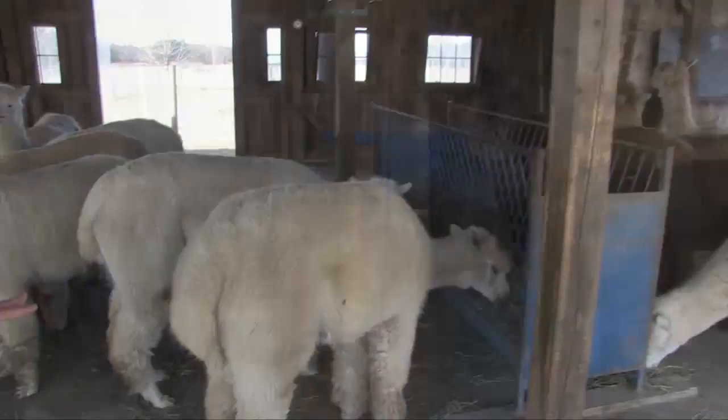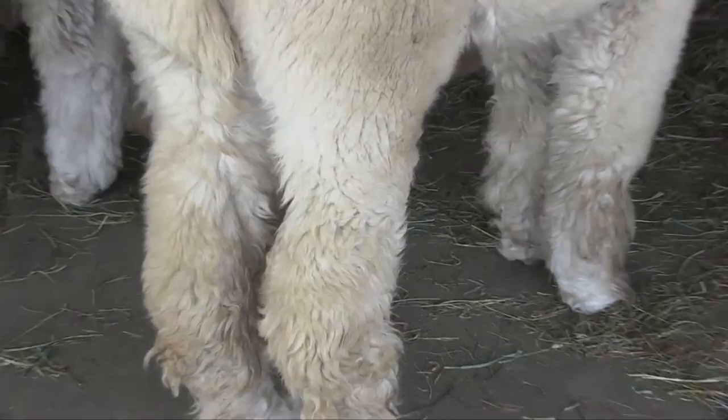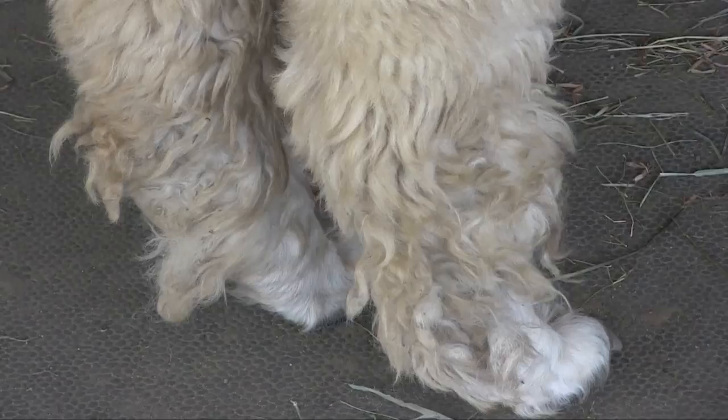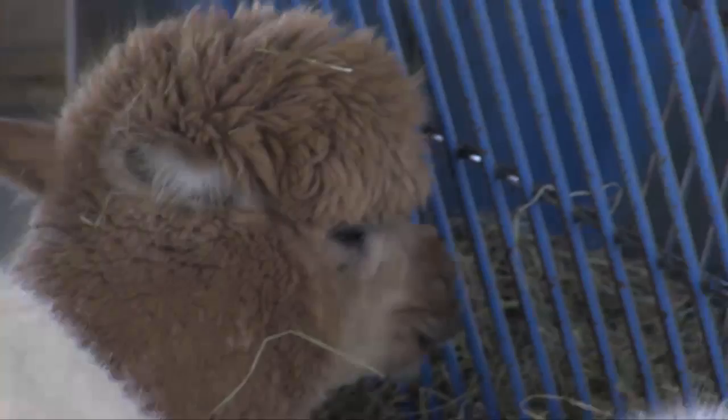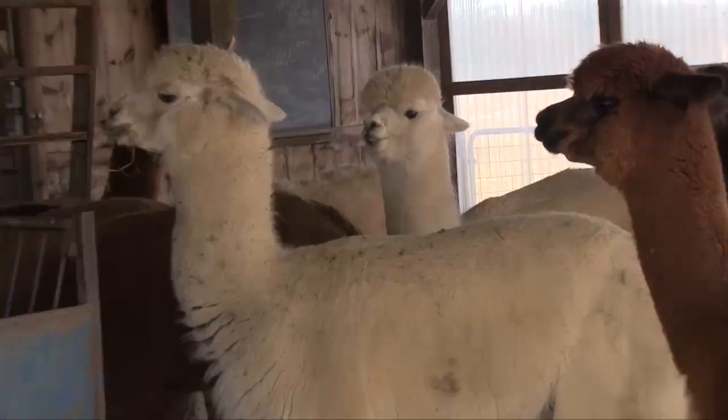we use every bit of their fiber, but the prime fiber is their blanket, which would be this area here, and then their neck and leg fiber are seconds and thirds, and that's used for socks or rugs. The prime blanket fiber is what you would use for anything that's really close to your skin: your sweaters and coats and scarves, mittens, hats. The big designers now are starting to utilize alpaca, which is a great thing. And a lot of your big name catalogs, L.L. Bean and others, are starting to feature alpaca apparel, which is a good thing.